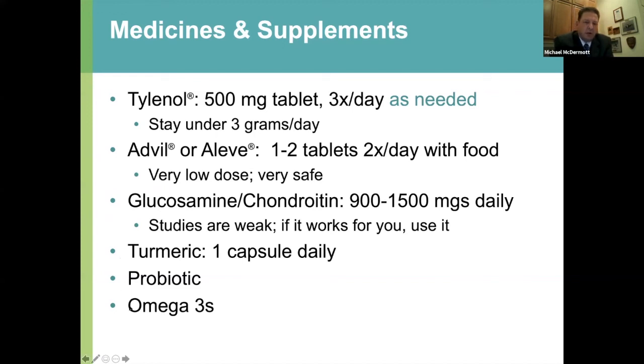And the same thing with Aleve, this is basically Naprosyn. Most of these preparations are half the prescription dose. An Aleve is 220 milligrams, where a Naprosyn tablet is 500. Usually the Naprosyn dose is 500 twice a day. So we tell people with Aleve, you can do up to 2 tablets twice a day.